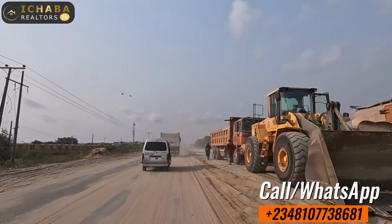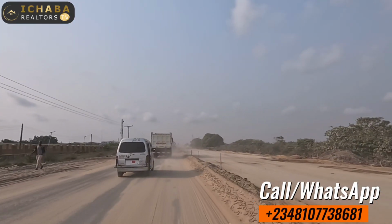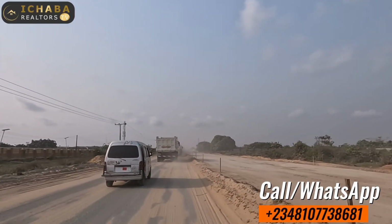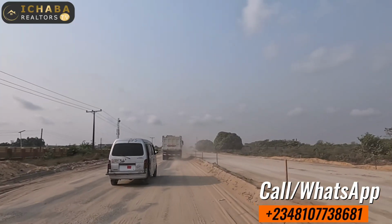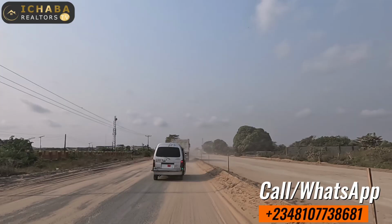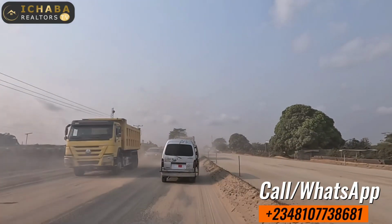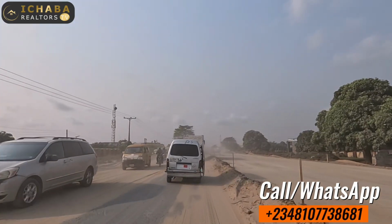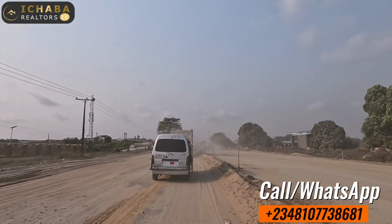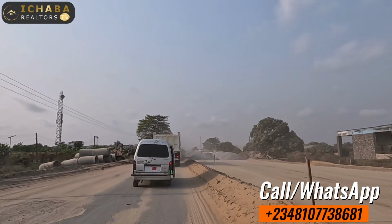Take action. Do your verification. If anybody shows you property, be sure the Lagos to Calabar Coastal Highway is not interfering with the property. Be sure that the estate has good title, and do your thorough due diligence before you commit your hard-earned money. Money is not easy to make anywhere, and that is why you have to be very conscious when spending the money. Guys, I don't want to bore you with too much information.